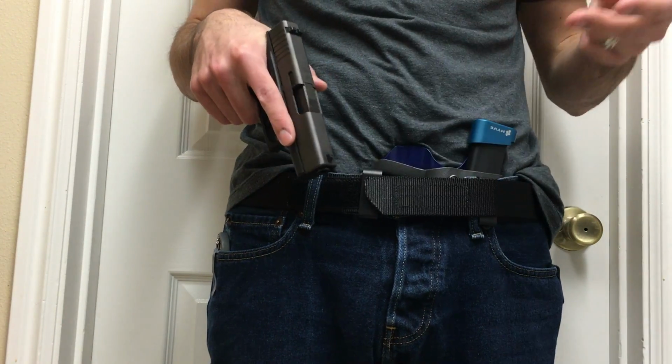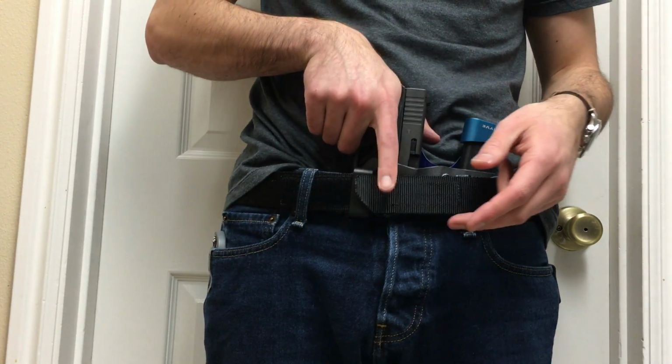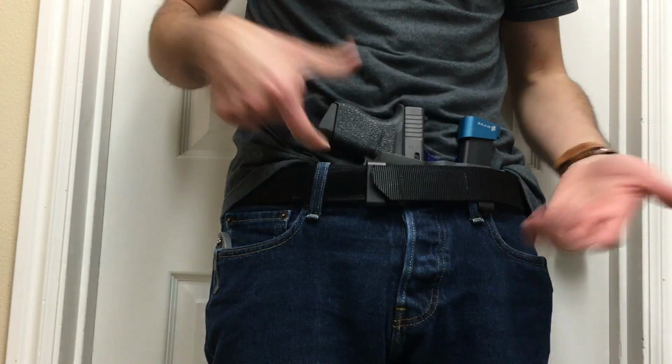And all it takes is just a quick glance down, and when you get it to about right here, that's all you really got to do. Push it in the rest of the way.